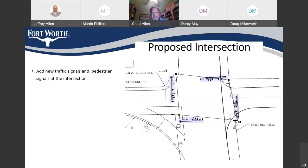And then finally, we're making traffic signal improvements. We're adding this new signal pole over here on the west side of the intersection because we're adding this crossing. So we're adding this new connection. So we need a new signal here. Signal poles already exist in these locations, but we're modifying them. We may have to relocate them too. We're definitely making modifications to these signals. And then we're also adding the pedestrian signals for the new crosswalk locations. So those are the signal improvements.